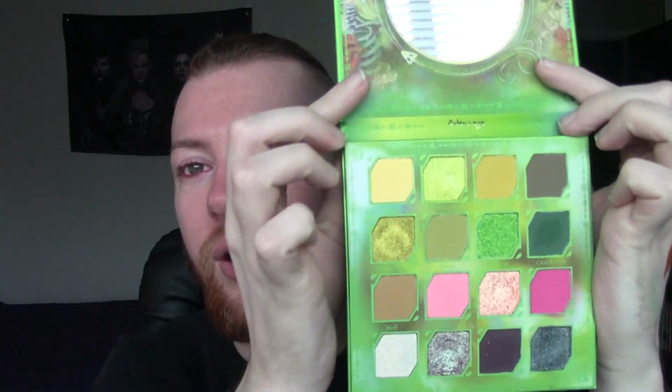Alright, so the next palette that we have here is the original collab that Angelica did with Odin's Eye, and this is the Hella palette, which I did keep the sleeve for because I really love the sleeve, because the actual palette packaging is a lot brighter. I like the spooky dark packaging here, which is why I keep the sleeve. But yeah, this is the color story on it though.